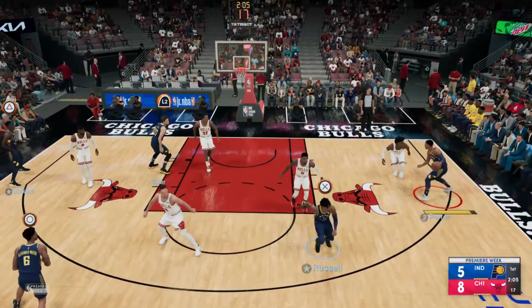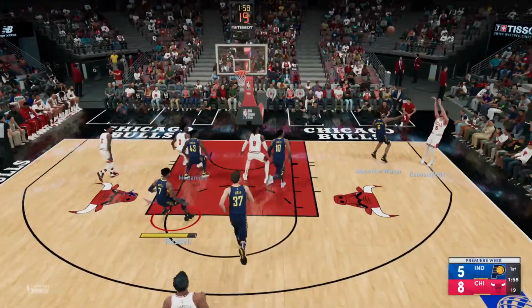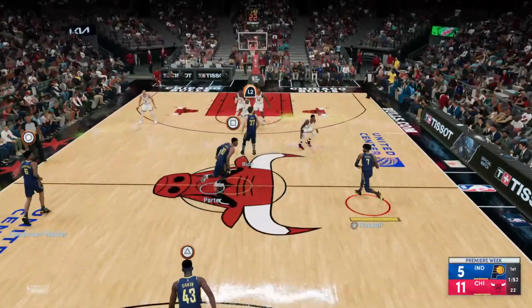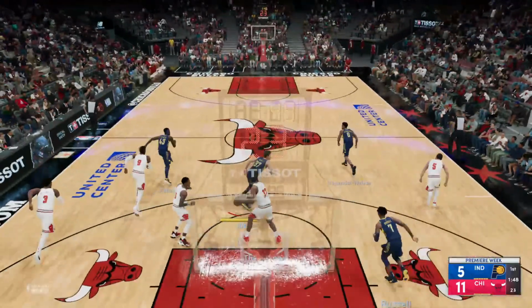Russell kicks to Porter. Stolen by Thompson. 2 minutes remaining. Fast break. Here comes Chicago. Here's Connaughton. And again, it's the Bulls from deep. The ball movement on this run has been fantastic and is a big part of why they've been able to get these good looks. They get a hand on it. Stolen by Thompson.